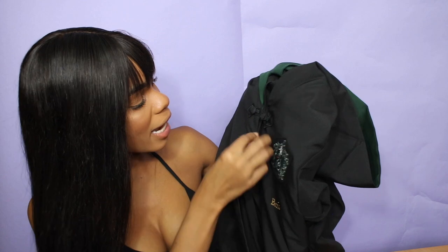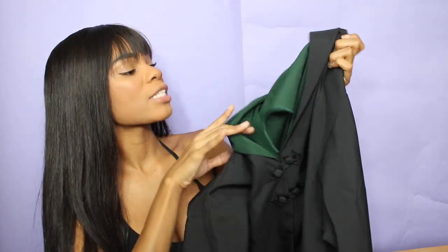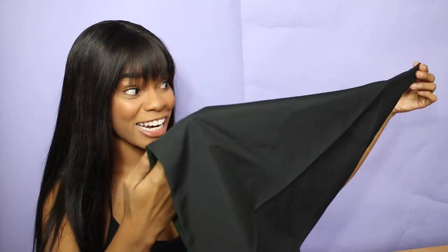So if you are seeing me just walking around, you'll be able to see that I have my name written on my robes. Aside from the embroidery, there are these two little buttons that loop onto each other, and that's what makes the robes close up. And then of course it does have the green hoodie lining. And okay, whoa, y'all, this hood is huge.